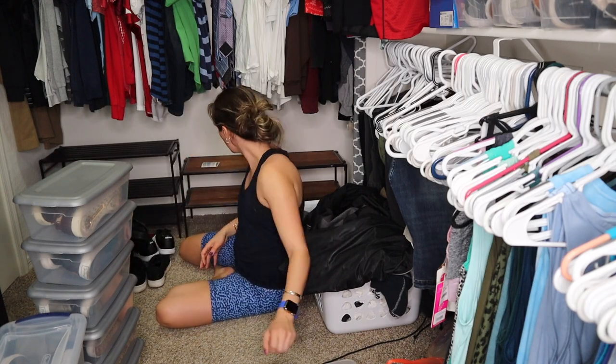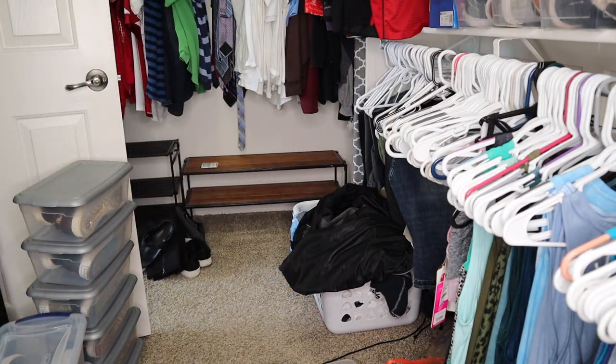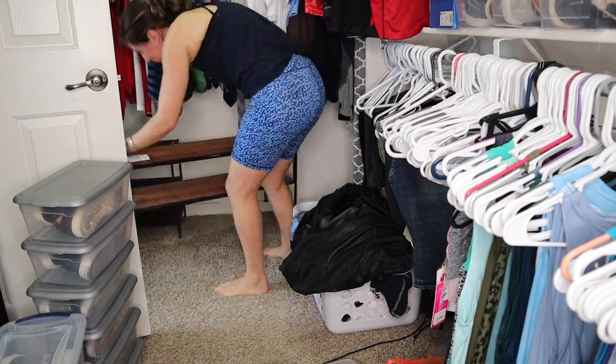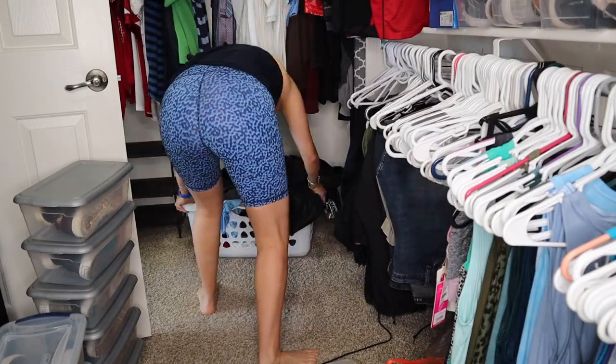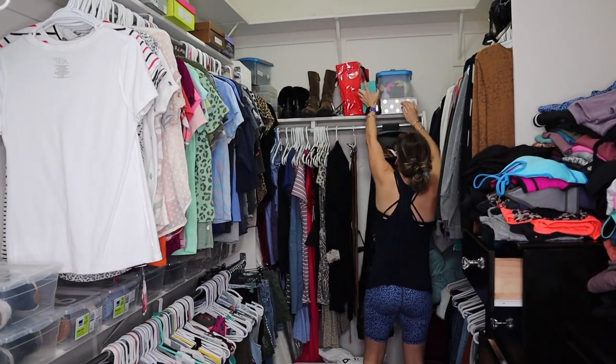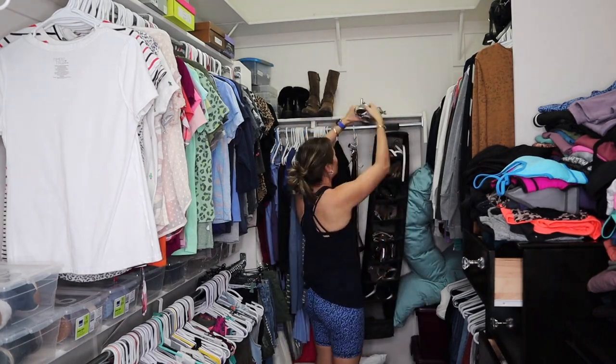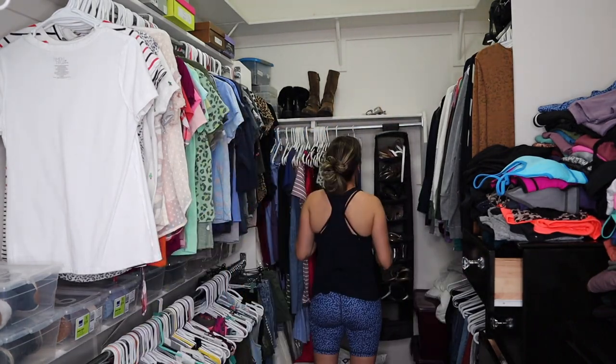Those Birkenstocks I used to love and I wore the heck out of them. But I think they stretched out because they're made out of a plastic material. They're a size 9, but I think I need to size down to a size 8 because now they just seem too big.